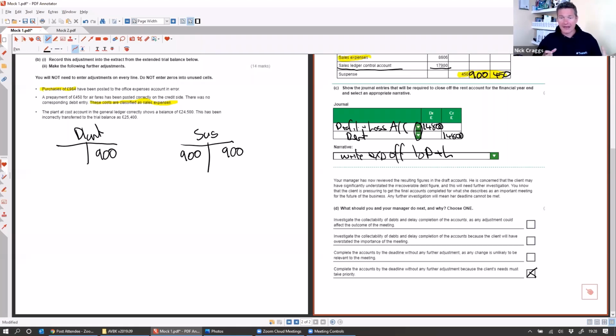Complete the accounts by the deadline without any further adjustment, as any change is unlikely to be relevant to the meeting. A bit more likely, but what is key here is that it is significantly understated. So it's not a minor thing which was not going to really affect, let's just say, the bank's opinion. If they had a set of accounts with adjustment in and one without, and the decision is going to be the same, it's not going to make that much difference. But it's significantly understated, so you can't do that, because it is going to be relevant. So we're not doing that.